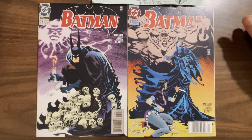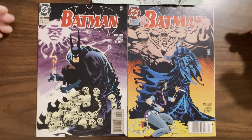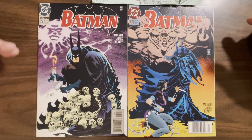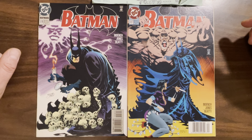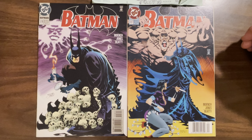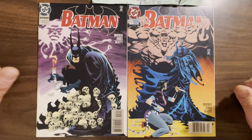Today we're going to be looking at Batman number 516 and number 517. And this is going to be the first chapter in our look at this great long run by writer Doug Moench, penciler Kelley Jones, and inker John Beatty. But the main attraction here is Moench and Jones. And actually, the real main attraction is Kelley Jones. This art is amazing in these.